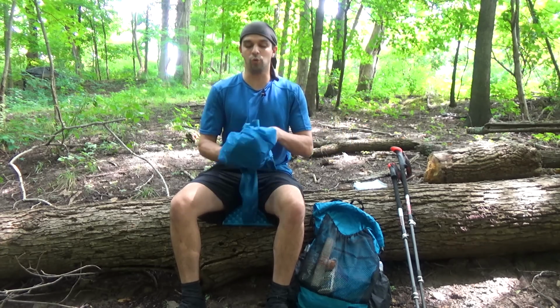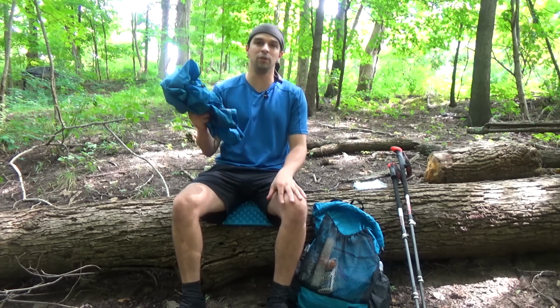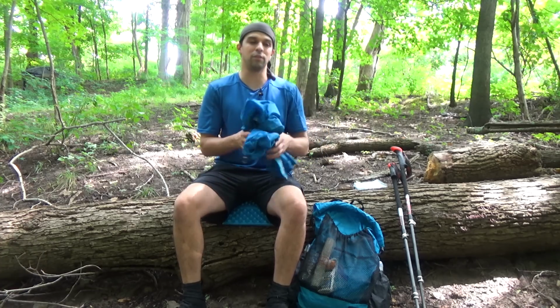If I get caught in a storm, this is here. If I need to, heaven forbid I get stuck outside or something, I can combine this with some insulation and sleep on the ground with this. So this is always on a day hike with me. It's non-negotiable unless I'm positive that I know the area and I'm going to be out for a very short amount of time, then I'll just opt not to bring this.